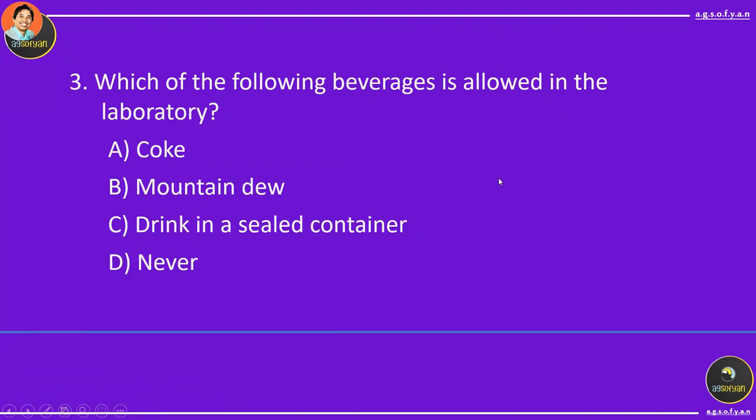Number 3, which of the following beverages is allowed in the lab? Coke, Mountain Dew, drink in a sealed container, or never. Yes, the answer should be never. Never bring food and drinks in the lab. It is for your own protection, to protect from contamination, maybe from hazardous materials, chemicals, or infectious agents that might go to your food or drink.